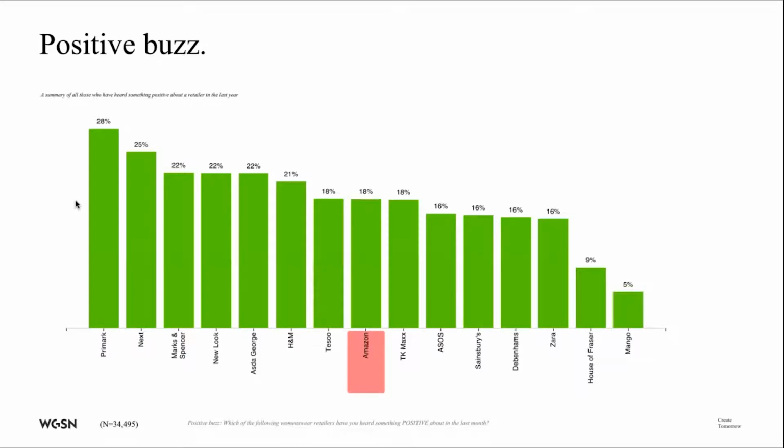Interestingly, it's quite a polarizing brand. So actually they also lead the sector, not just on positive buzz, but also on negative buzz. You've got around 9% of the female population saying they've heard something negative as well. So even though it's polarizing, they are creating buzz and there is much noise around the brand. Nearly 1 in 5 of our consumers have heard something positive about Amazon for womenswear. I think this is a good result and certainly a retailer to watch, but as we saw in the previous slide, they're not really in the repertoire of brands that are top of mind for female consumers currently.